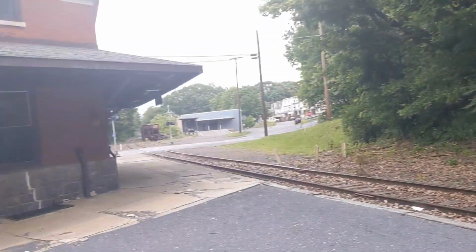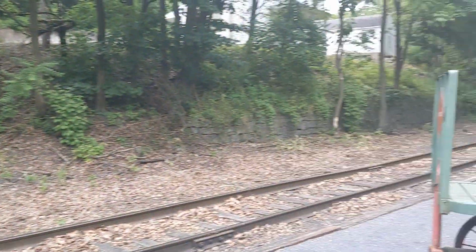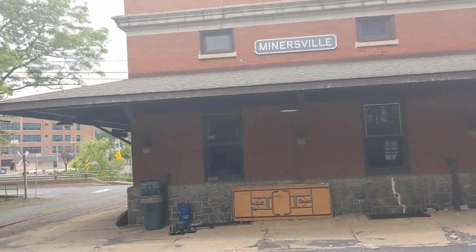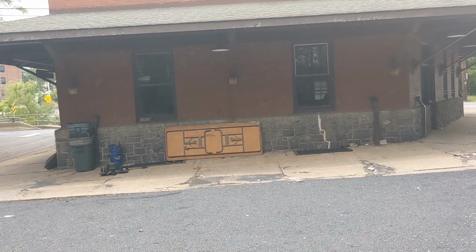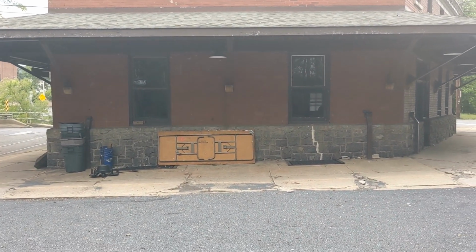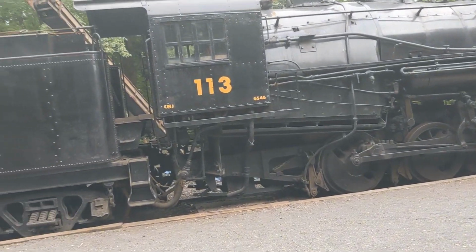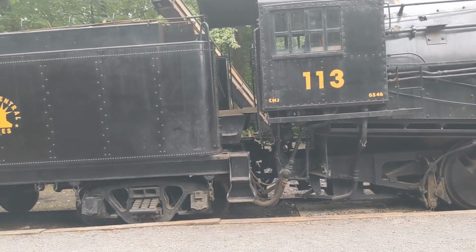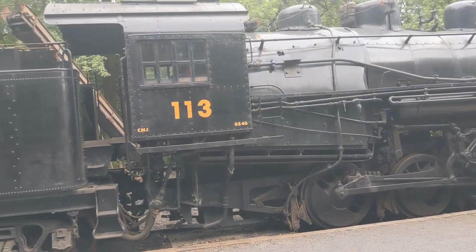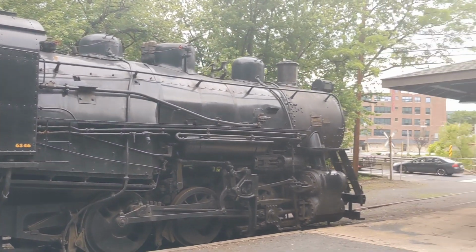Here you get to see the Minersville Station from the back. And as well, you can look down at the tracks and just think about what all this rail station has seen over the years. I believe this particular station was built in the early 1900s, but I will get the exact information for you guys. And then the rail lines that this was actually part of. This train that they bought was actually originally part of the Jersey Central lines. They wound up buying it, restoring it, and they keep it going for the public to enjoy the old steam locomotives.